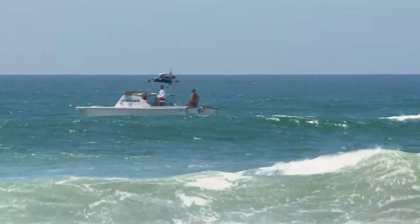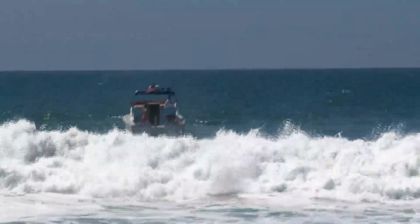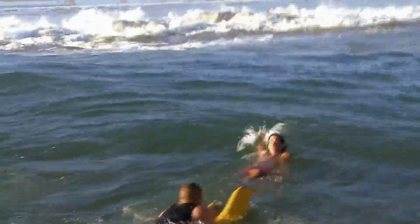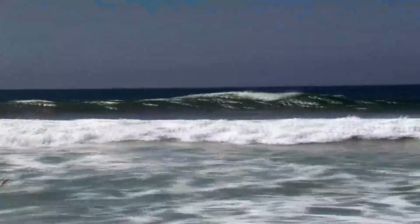So our deckhand's going to jump off with the victim. You can see him getting the victim in. Boat operator's going to try to back in as much as he can. And the idea is that our shotgun guard and the deckhand sort of meet somewhere halfway. He's going to be very careful with the large surf here, so that was good timing. We tried to time it to bring him in the safest route possible.